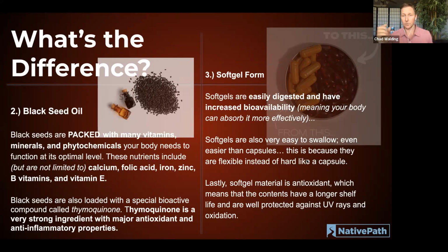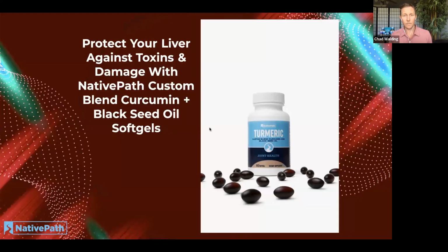So antioxidants, you're getting that both from the soft gel and also from the krill oil, which has astaxanthin. And it's great for protecting the liver against toxins and damage, with a custom blend of curcumin and black seed oil soft gel. So you can see right there, they're totally different than probably what you've seen with most turmeric capsules. It's got turmeric, curcumin, so many things in there with the black seed oil, and the way the gel is put together makes it a superior product.